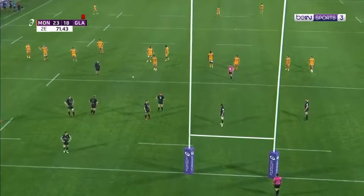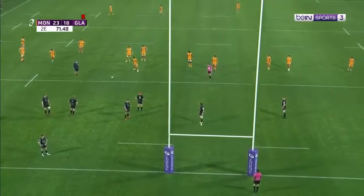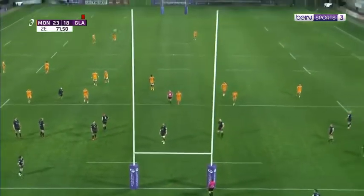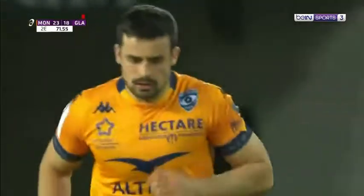And you rather sense if Lazowski kicks this one over, 26 points to 18 with 8 minutes to go. I know you never say never, but surely this is Montpellier's game. But Glasgow may well have a last say.